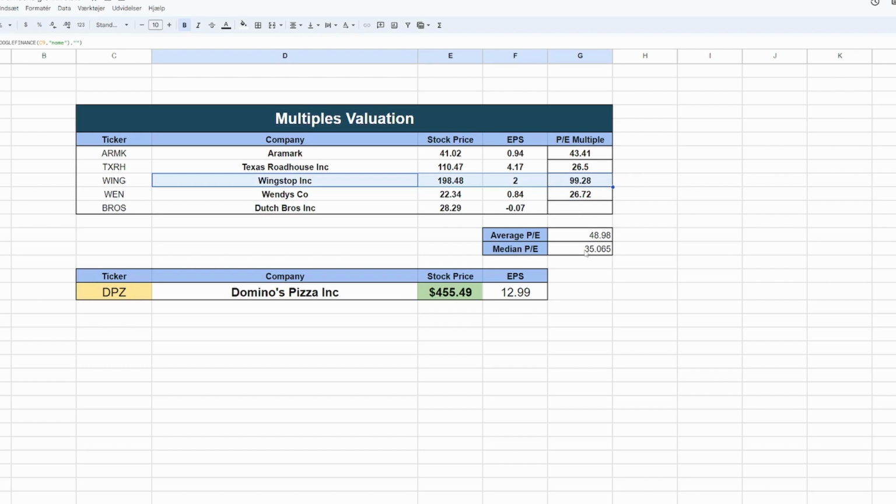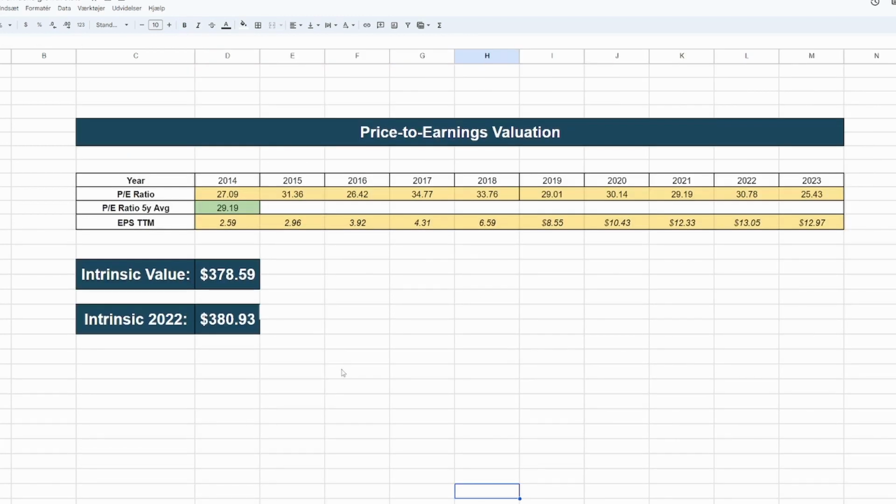But again, the median PE being 35 isn't that too far off the average for Domino's Pizza anyway. So I think that is pretty okay, even though actually. Next one is the price to earnings variation, where we do take the PE ratio from the different years. We then average the last 5 years together. We get an EPS from the trailing 12 months, and then we use the EPS of that, combining it with the PE ratio to get an intrinsic value of $378.